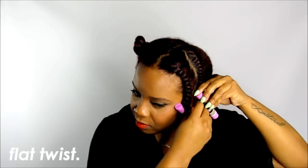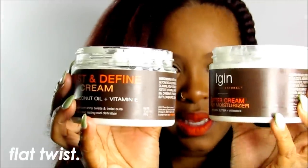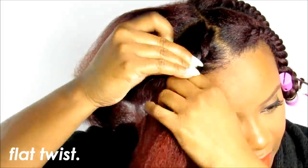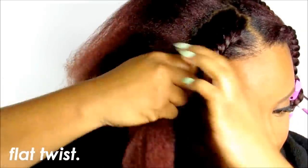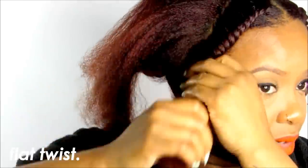Here's a close-up of my flat twisting technique. Again, we're using the Daily Moisturizer and the Twist and Define Cream. Again, this Twist and Define Cream, a little goes a long way, because this has a very, very strong hold. Your twist outs will be so flawless. They will last forever with this product, but you have to use a little bit, seriously, or you will have a hard head.